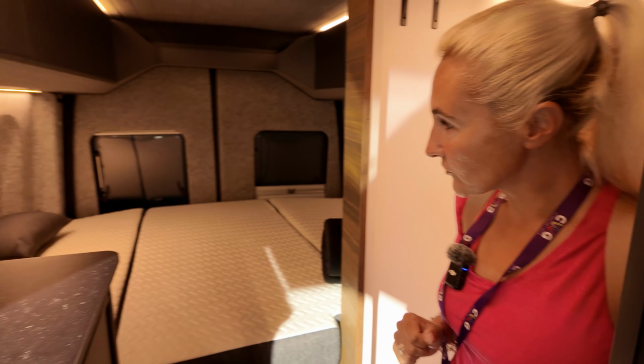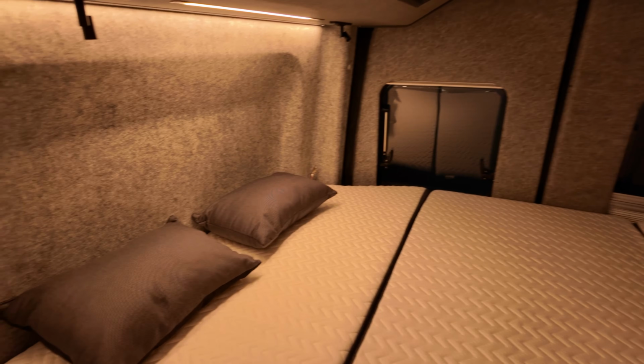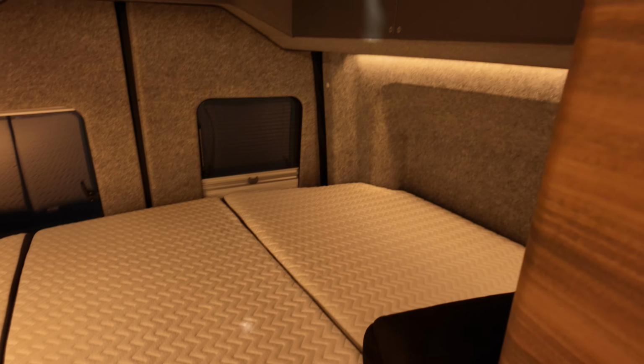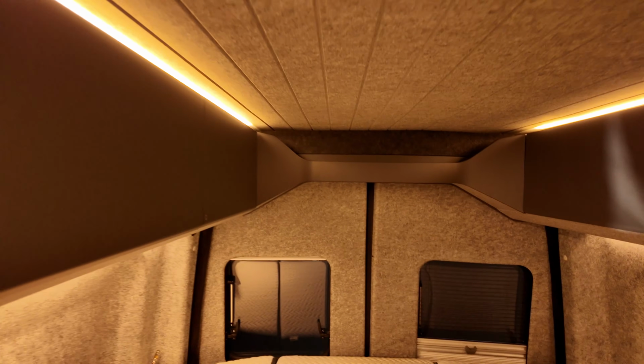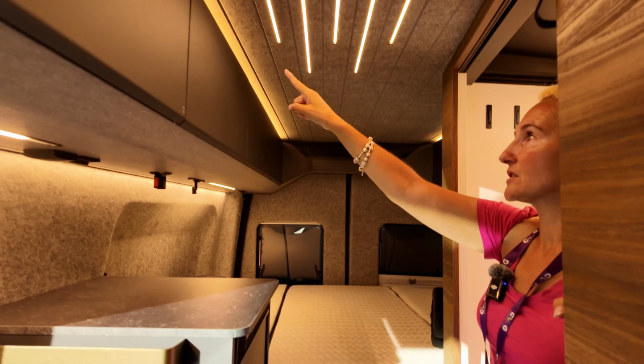So on the 600, the 6 metre long model, it's a transverse bed at the rear, so that's going across the back of the camper van. You've got the lockers for storage above you, and then that grey ceiling runs all the way through, and there's some nice lighting features as well. Jules will just show you this lighting feature here and the soft lighting.